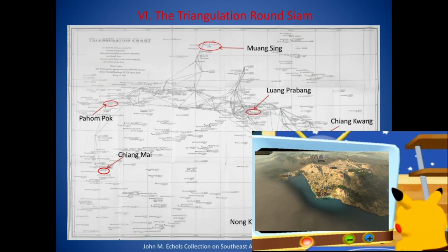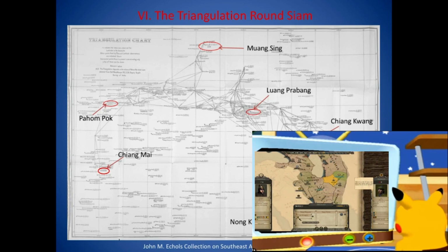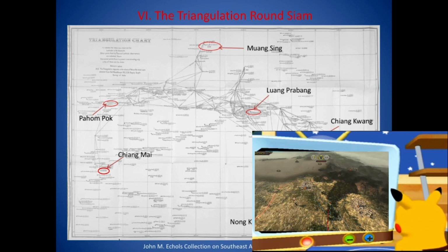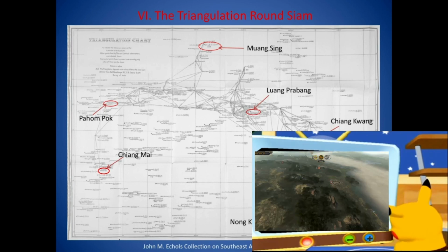McCarthy makes only a brief, mysterious reference to his painful experience with a joint commission surveying the northwestern boundary between Burma and Siam. But it was followed by McCarthy being asked to conduct a complete examination of Siam's borders. From December 1890 to June 1893, McCarthy's survey party carried out a major triangulation, starting from a peak in northern Burma, Phahom Pok, already fixed by the Survey of India, to Luang Prabang, Puan, and eventually to the boundary of Vietnam.